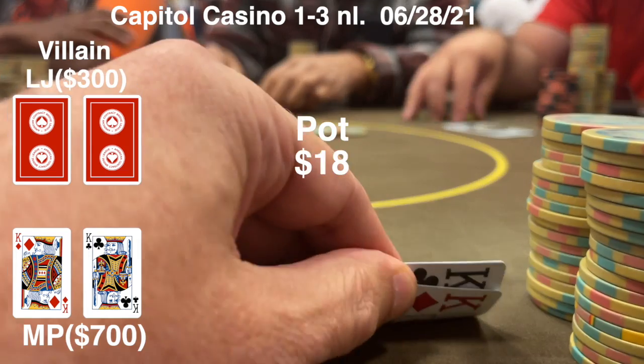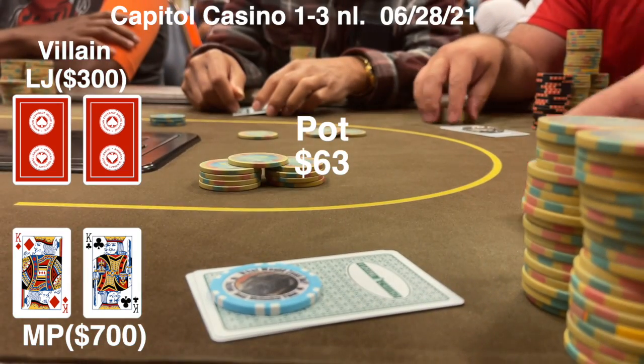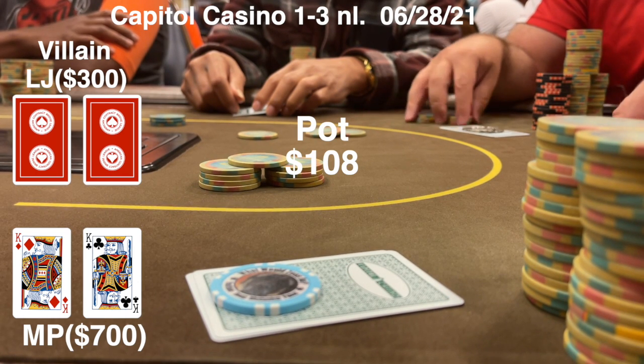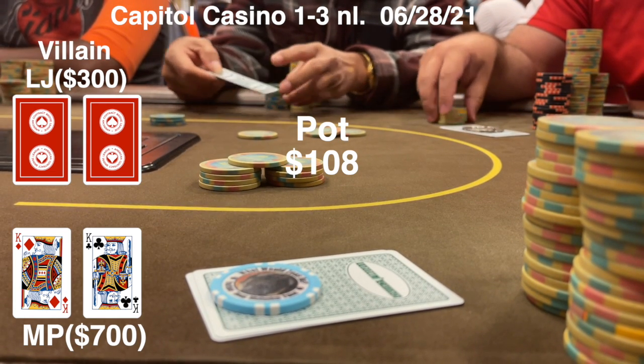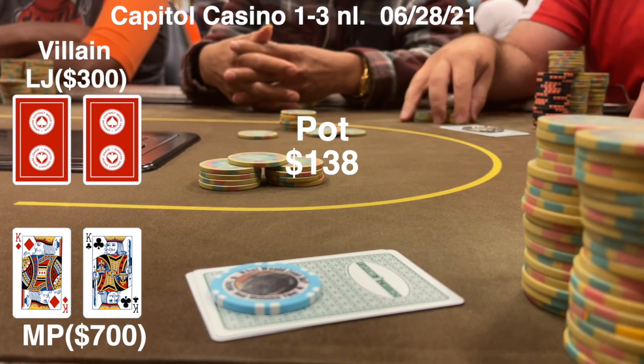This is the very next hand. I look down at two kings from middle position. Person opens for a raise to 15. I make it 45. Person in the low jack calls quickly, and so does the original raiser. So we're going three ways to a flop with 138 in the pot.